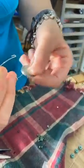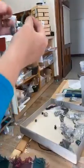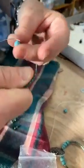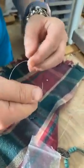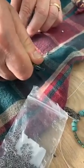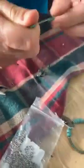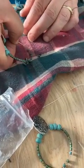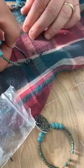Now I got to make sure that I put this on the same way as the other one, that the direction is right. Yes, the direction is correct. And these last 3. 1, 2, 3. Little daisy spacer to make the transition. 12 more of these. 1, 2, 3, 5, 6, 7, 8, 9, 10, 11, 12.